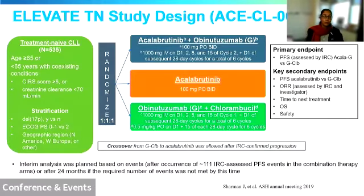The third topic in frontline setting I'd like to talk about is the acalabrutinib trial. So this is the Elevate-TN, or treatment-naive trial, which involved several hundred patients of 65 years or older, or if they were younger than 65, then with some coexisting condition, which made them a little bit frailer. And you can see that patients were randomized 1:1:1 between acalabrutinib plus obinutuzumab versus acala versus obinutuzumab plus chlorambucil, and the primary endpoint was progression-free survival of the acala-obin versus the chlorambucil-obin arm specifically, the combination arm specifically, not really the single-agent acala arm.